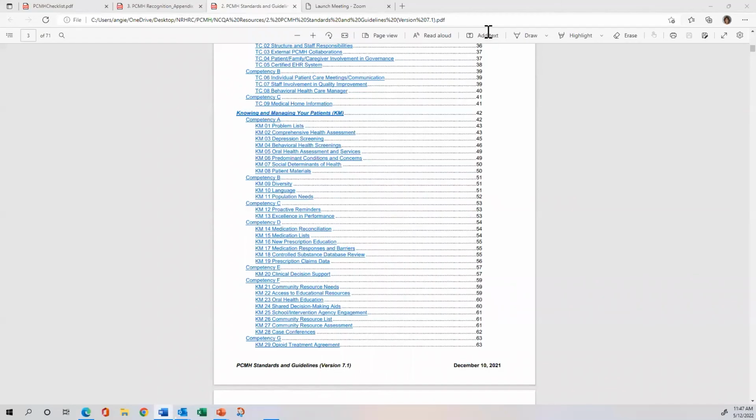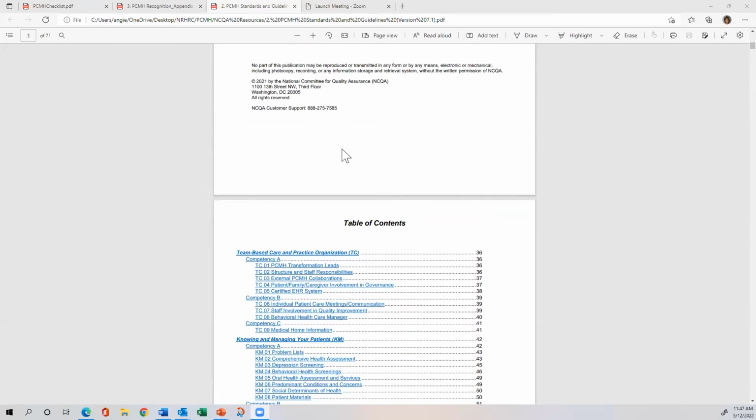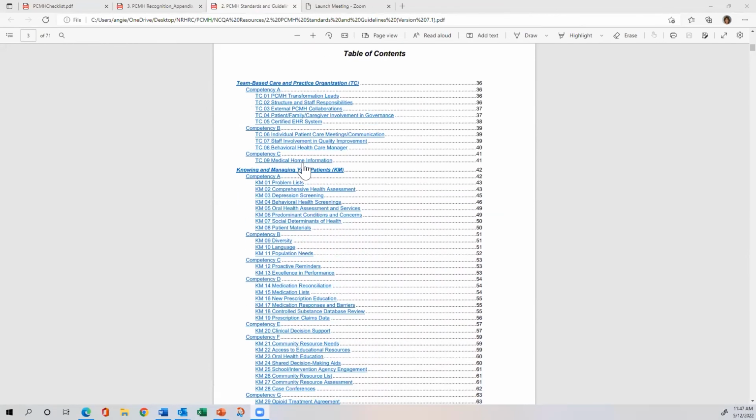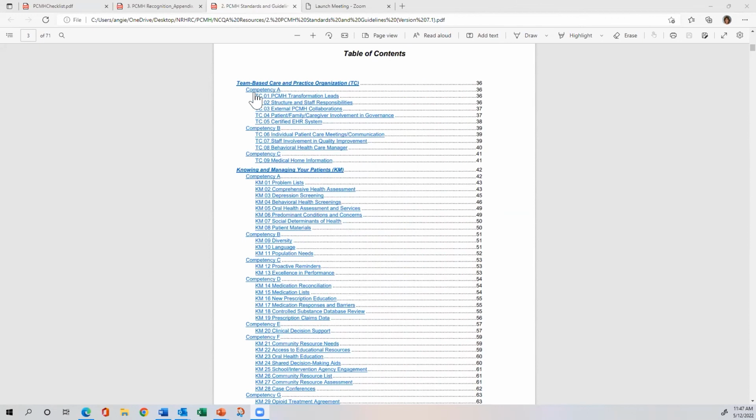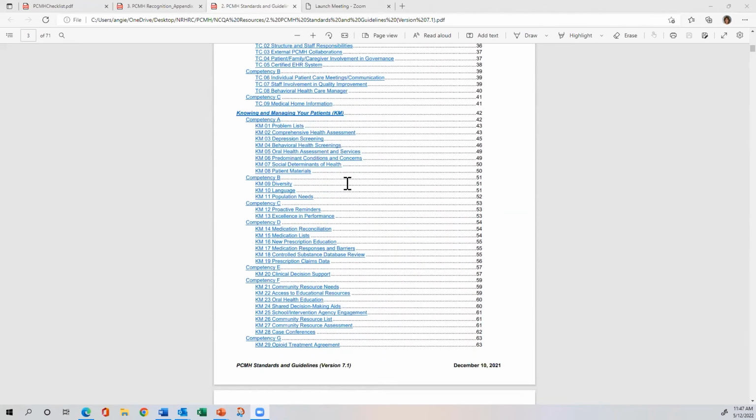And then this one is NCQA's, and hopefully you can see this because I can't tell exactly what you're seeing. But this is their table of contents for their standards and guidelines. And like I said, they have each one of their competencies under their module. So you have all of the 5 modules, and then each one has its own competency and its own list of things. Very similar to the compliance team, but more robust.